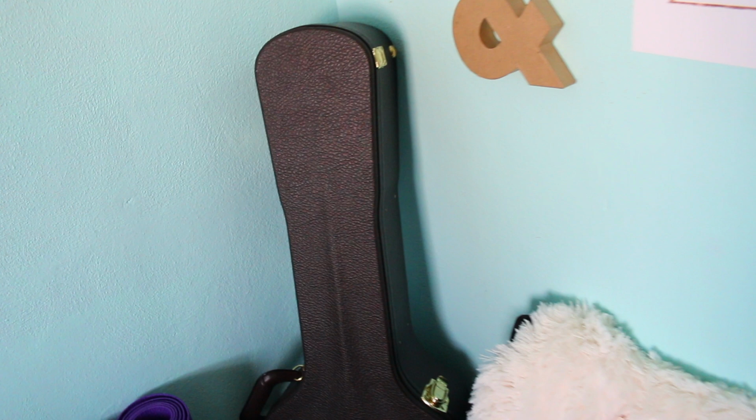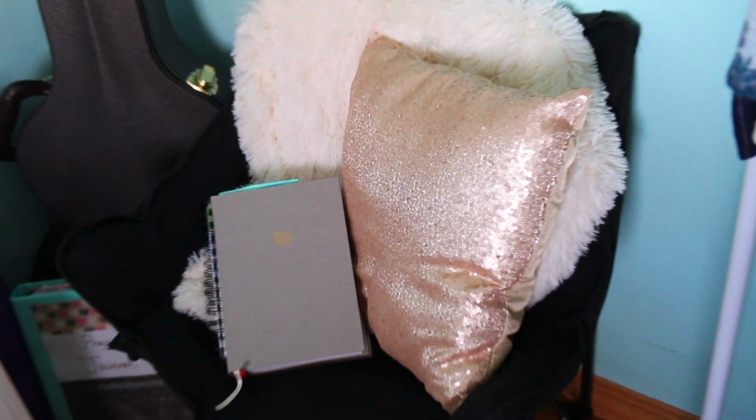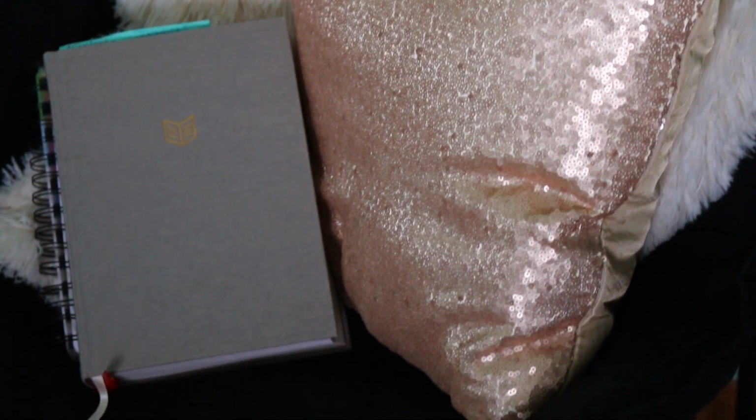And then to the right of that I have my homemade prayer journal that I used Coffee and Bible Times' video to make. I have my guitar and my yoga mat. Then I also have this black chair which is from Walmart. The blanket is from Target, and the pillow is from Walmart. Actually, it was a pillow cover, so I just used stuffing to stuff that. And then I have my She Reads Truth Bible and a notebook to go with that.